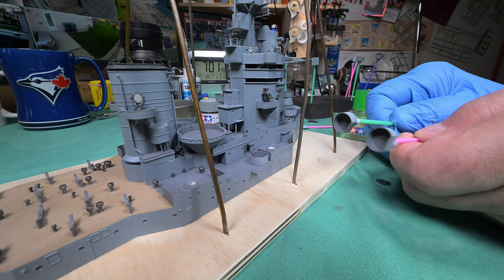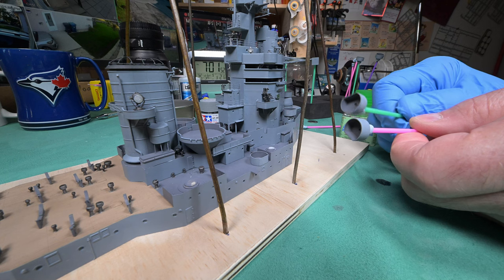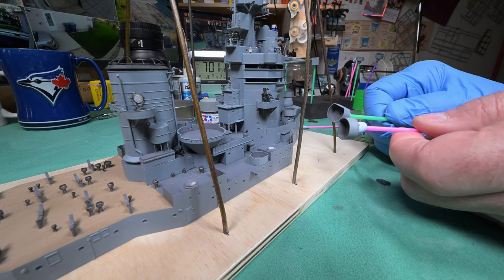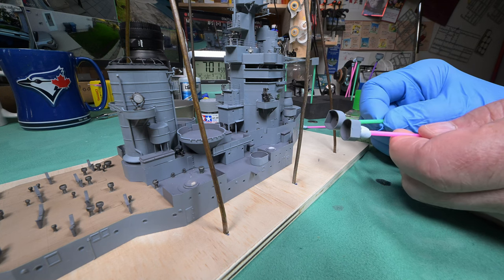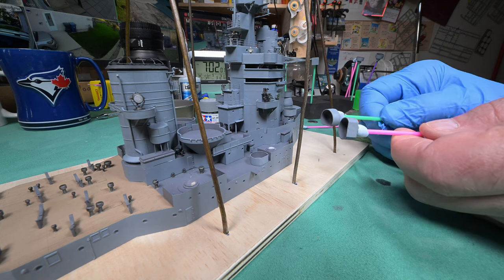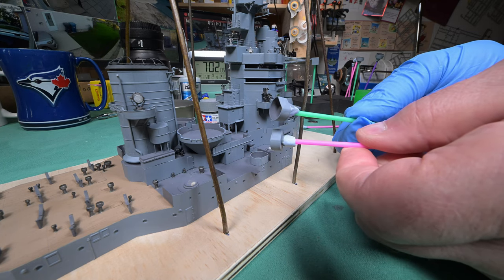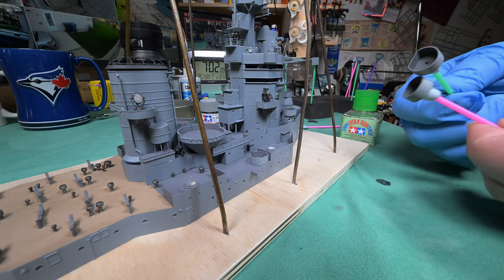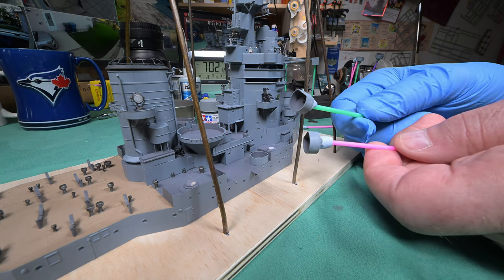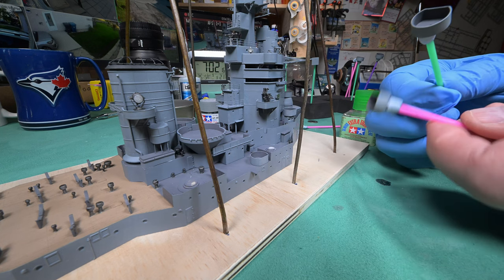I'm noticing, though, that they almost look like they should have a second coat on them, especially this one. Yeah, I'm going to take a few minutes here and give them a second coat on the sides. At least I'm thinking they should have. That's just my unprofessional opinion here. Okay, I'm going to go ahead and paint these, stick them on the other side, and then we'll move to the stern, where we'll be doing something a little bit different.